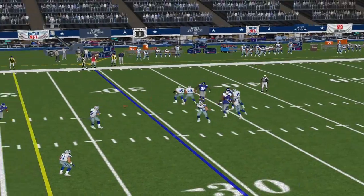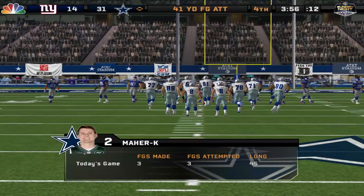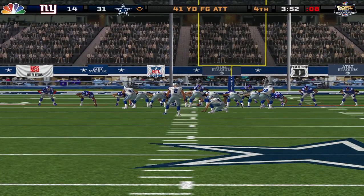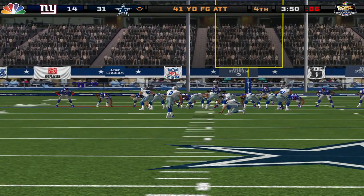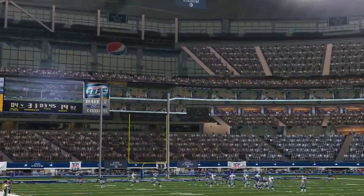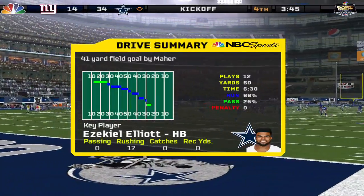Dropping back, gets rid of it. Completed pass to the back. He's short of the first down with that catch. Gain of 6 on the play. Number 2 and the kicking team come on for this field goal attempt. Through the uprights and good. They're up by 20 now following the field goal.